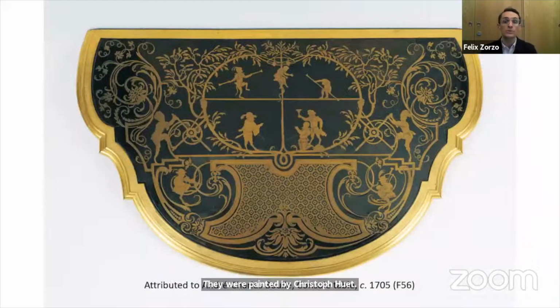Bull had already used a motif of tightrope walking monkeys in the console table that we saw earlier, and which I show you here from the top. This could derive from 17th century Flemish print sources, but designers such as Jean Bérain also introduced monkeys playing humans in their designs for decorative art objects.